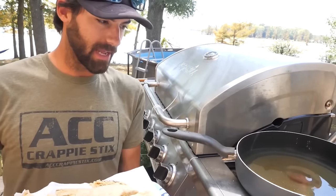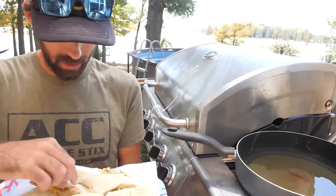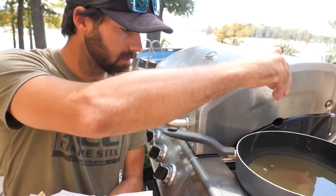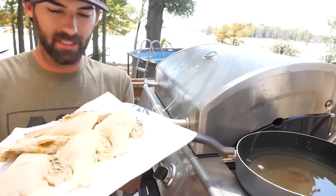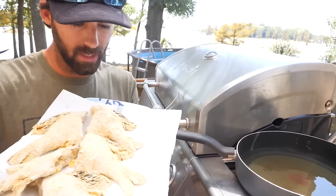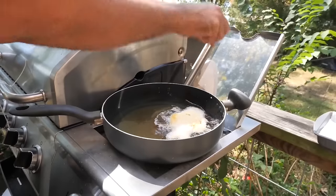All right, we got everything all set up now. We've got the skillet with the oil all heated up, and we have our fish all battered. I think we're just about ready to sizzle. Let's give it a little test. Oh yeah, we're ready. It's hot. Let's get these guys in there. I don't know if I can do all five of them, but I can probably do four of them in there at once. It shouldn't take them too long, maybe 3 or 4 minutes tops.